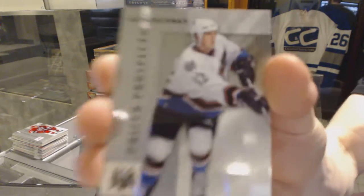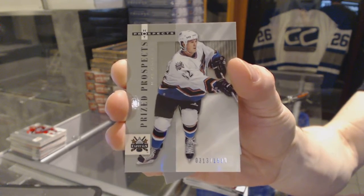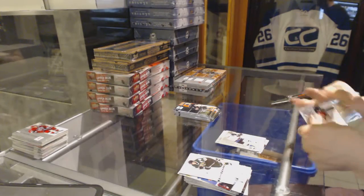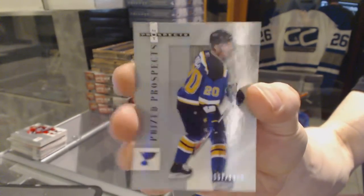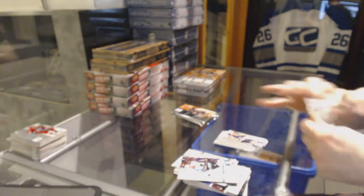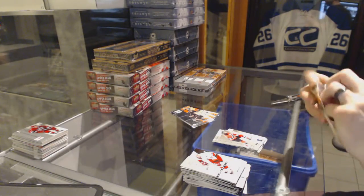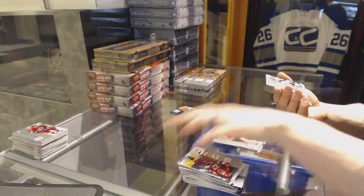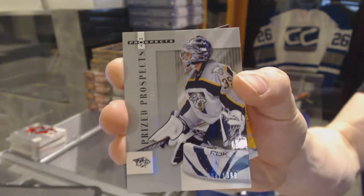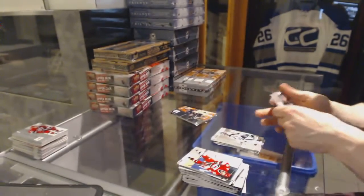Prize prospects rookie numbered to 1999 for the Washington Capitals, Mike Green. I need it. Whoever's got Washington, I need it. Prize prospects rookie numbered to 1999 for the St. Louis Blues, Andy Roach. Prize prospects rookie numbered to 1999 for the New Jersey Devils, Jason Risner. Base. Prize prospects rookie numbered to 1999 for the Nashville Predators, Pekka Rinne. Pekka Rinne, prize prospects rookie out of 1999 for the Preds.